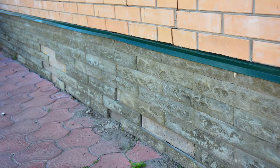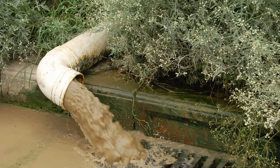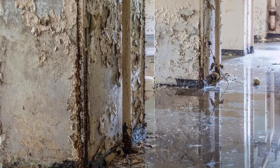Number 8, drainage. Look in the yard. It'd be nice if you could look on a rainy day. Look around the foundation. Does everything look good? And the basement, is it dry? Are there any dark spots on the basement walls?